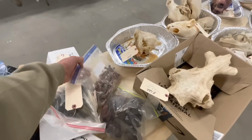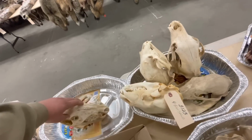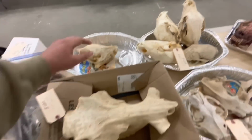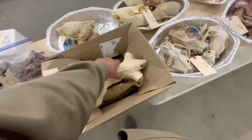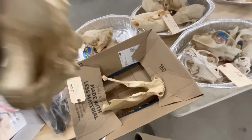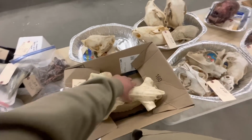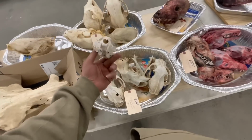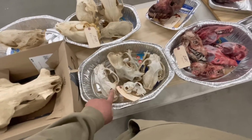More cleaned rats. There's a javelina skull. That's kind of cool. Looks like the teeth fell out of it. The warthog skull. No tusks in it though. Missing the teeth and everything. I probably won't sell for much. We got bobcats. And then three lions. This one got shot in the head. Looks like that one did too.